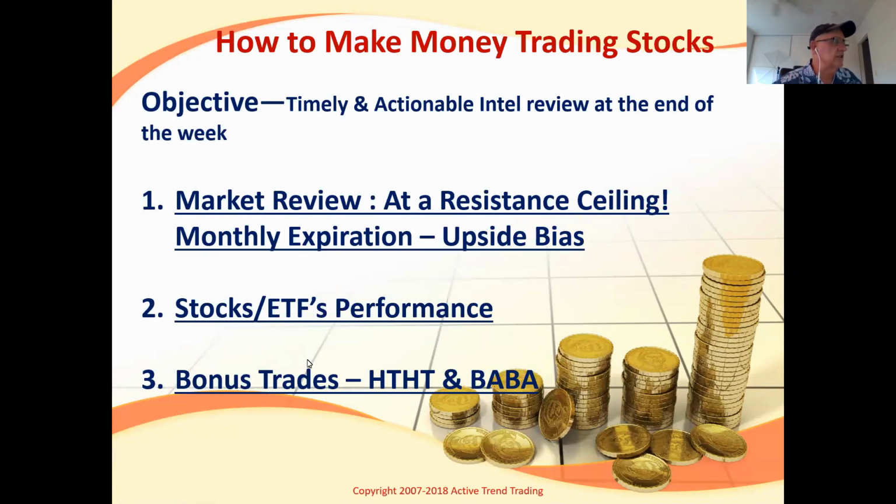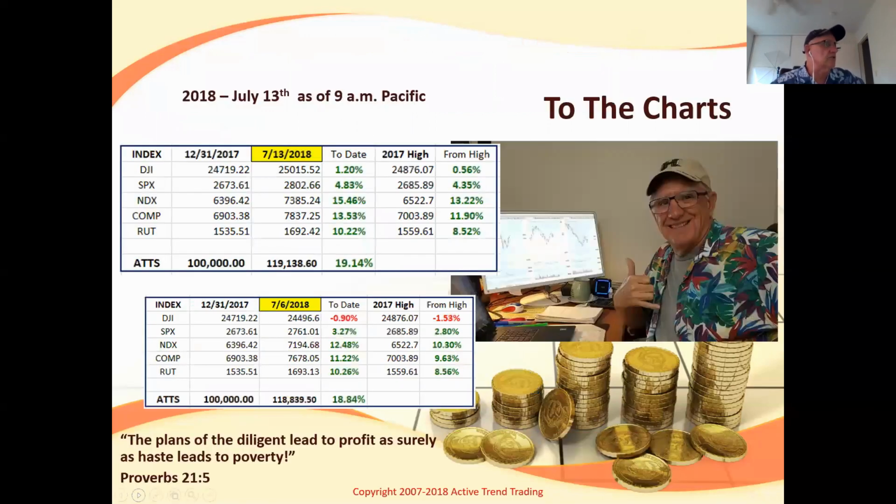Let's take a look at the stocks and ETFs. The performance bonus trades that we were working on for this week: we actually put in a position on HTHT with a conditional order, and we are currently in that trade. The market has been kind of wonky, not a lot of traction between last week and this week. We're up from the active trend trade at about 19%.